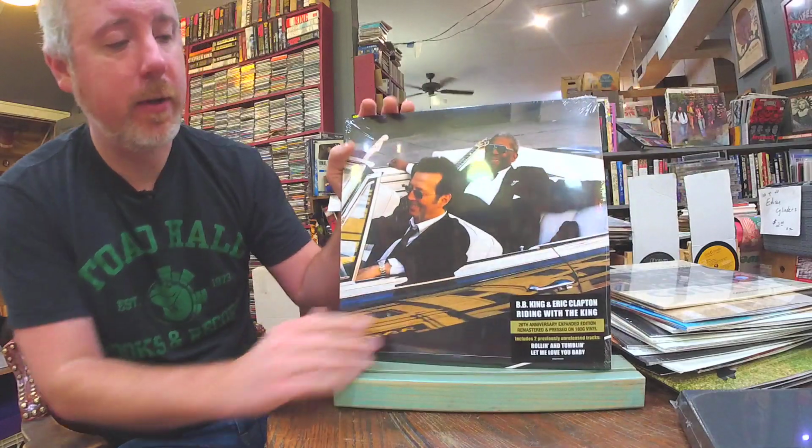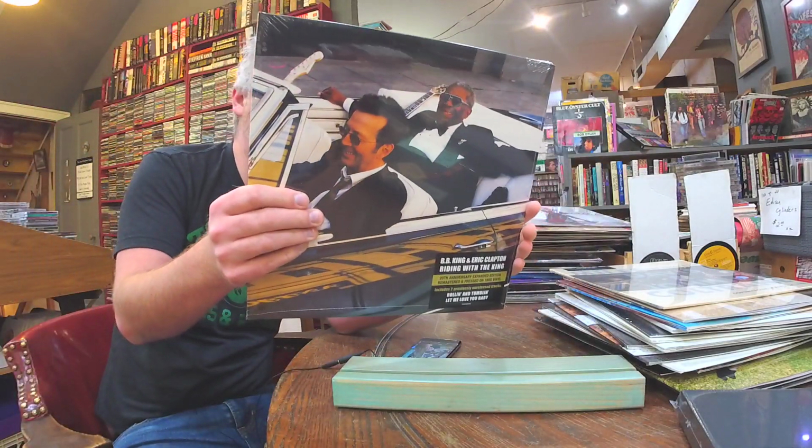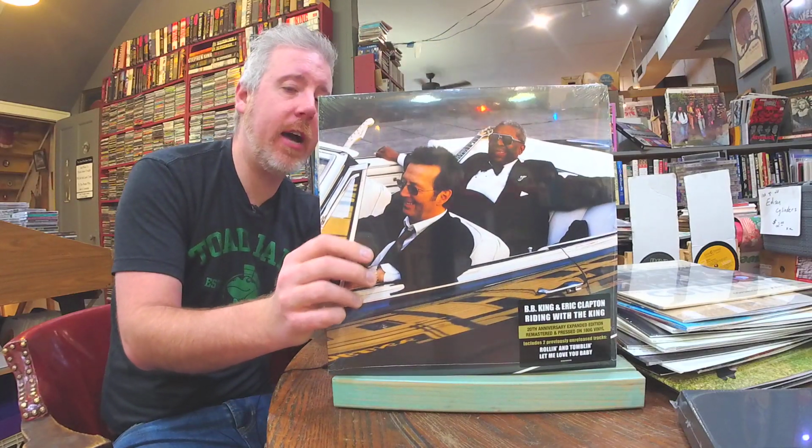Back to the blues. B.B. King, Riding with the King. This is a really great album. 2 LP, the 2 blues masters working together, $31.